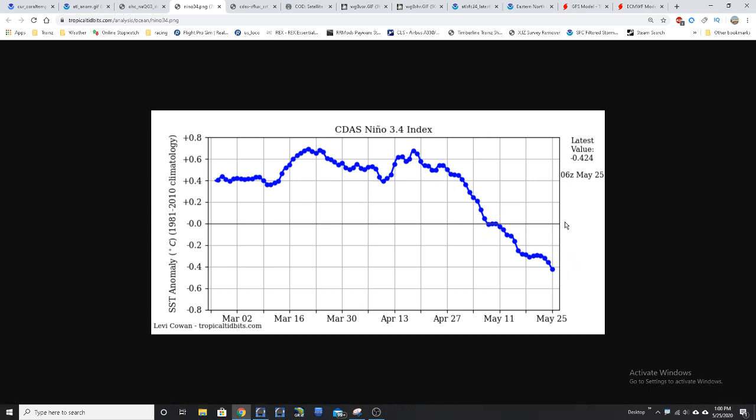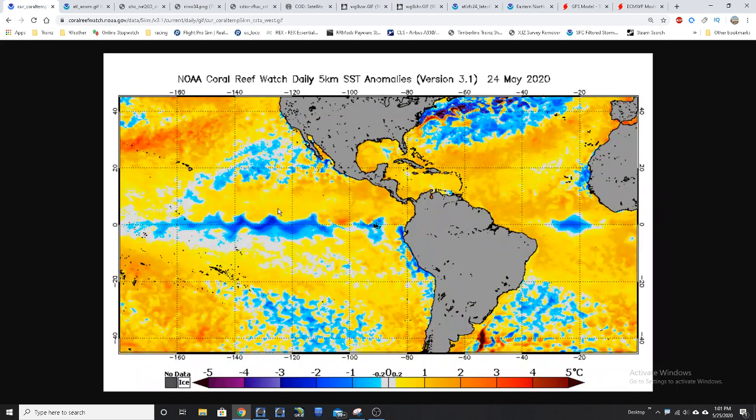Now, just because it might hit 0.5 Celsius below doesn't mean it's automatically a La Nina. Again, you have to sustain that environment consistently for about 2 to 3 months before it's actually considered. And again, the environment does lag behind. So just because there's this considerable cooling off right now that in theory should lower the wind shear across this region, across the MDR and Caribbean. Now, we have seen significantly lower wind shear.